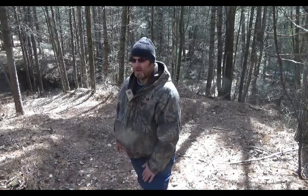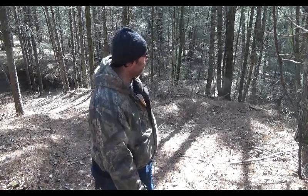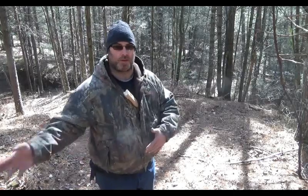We're in the area right here, multiple creeks running into each other. You got one down here, and then I can tell you exactly where they go. They actually connect into one other creek, which flows into the river, and the river flows into the lake.